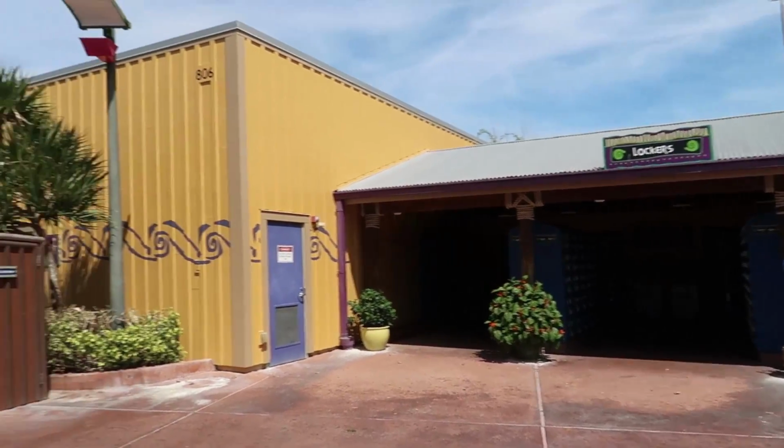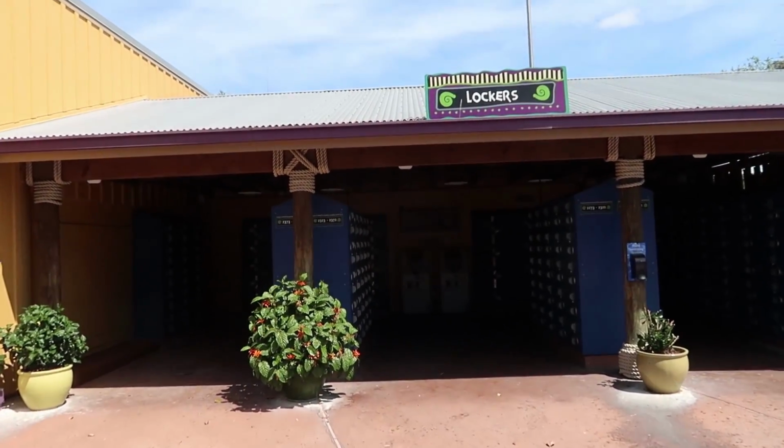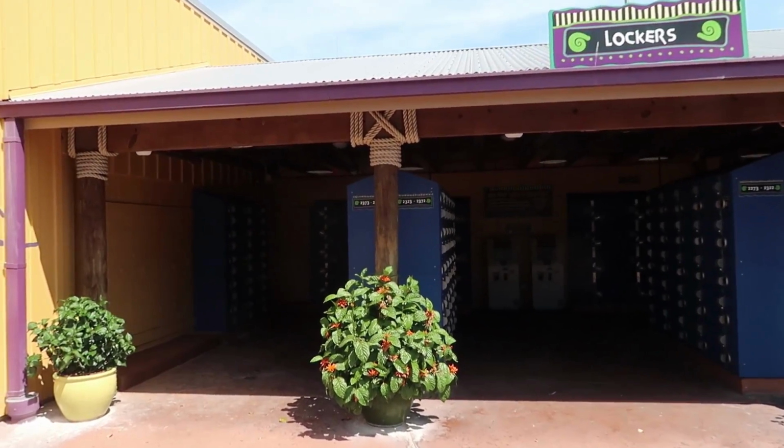These are sort of towards the back, kind of right next to Ray Rush, so these are less popular lockers. Definitely picking these for today. So let's get our bathing suit on, get the GoPro, go down some slides.